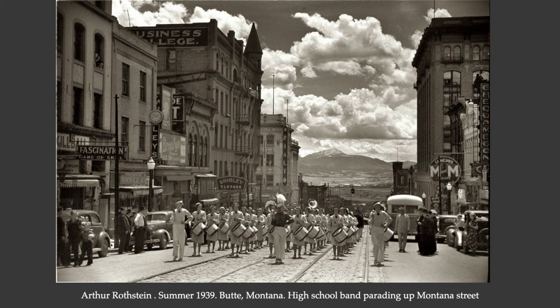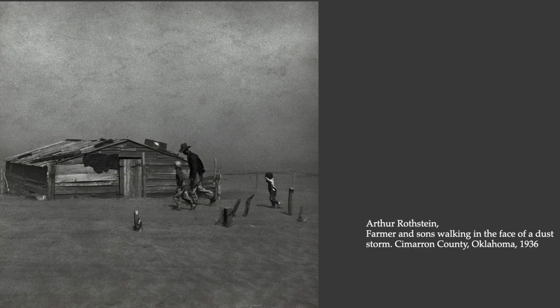Not all of that may have been the intention of the photographers to capture. They may have been out to capture one thing, but then they capture all of these other aspects of American life going on at the same time, and it's good for us to have that. But it's not all marching bands and swimming pools. The evidence of the tremendous devastation wrought by the Dust Bowl, things like this, are significant parts of the archive.